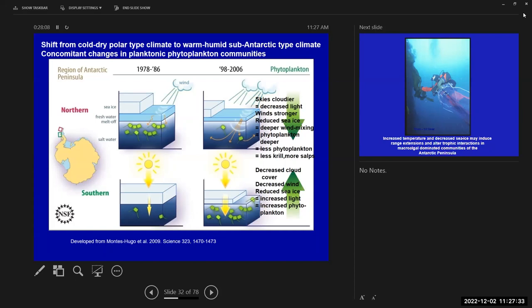And in the midst of all this, the salps have arrived. Salps are more oceanic. They're little gelatinous organisms, tunicates, if you will. They're about the size of a walnut. The nutrition of a salp is a head of lettuce compared to krill, which is steak. So it's not a good trade-off between the krill disappearing and the salps appearing.